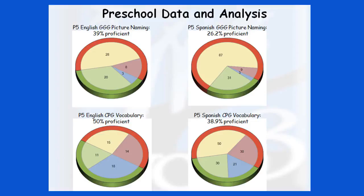This chart represents preschool picture naming and vocabulary development, critical pre-literacy skills in pre-kindergarten. The Get It, Got It, Go is a nationally normed 1-minute timed vocabulary test. 39% of English speakers and 26% of our Spanish speakers scored in the proficient range on this test.